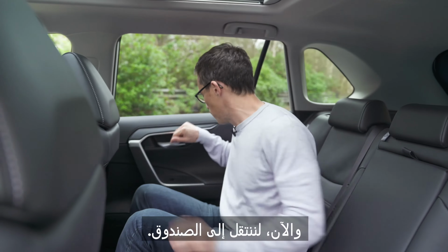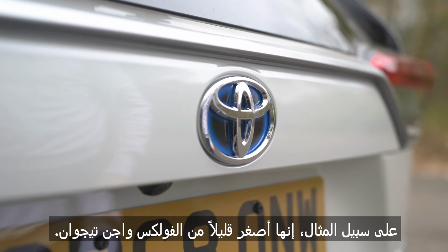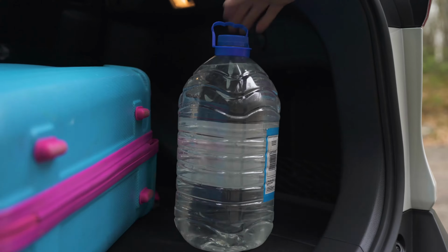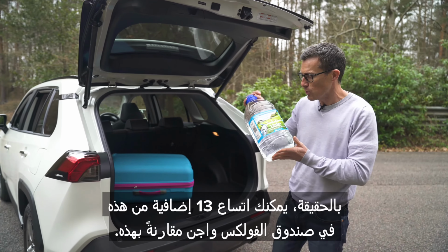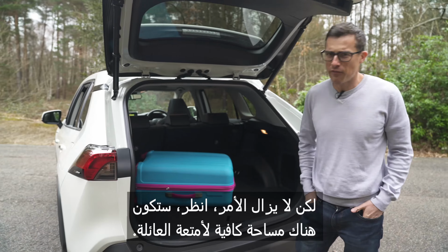Now let's move on to the boot. In terms of the capacity, it's about average for this size of car. For instance, it's a little bit smaller than a Volkswagen Tiguan's. In fact, you could fit 13 extra of these in the Volkswagen's boot compared to this car's, but still, look, there's going to be enough room for a family's luggage.